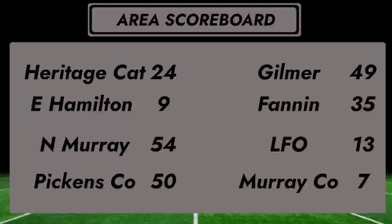Fannin County played at Gilmer tonight. The Rebels fall 49-35. North Murray was evenly matched against Pickens. Both came in at 0-1 on the year, and one left with a win, but this score, 54-50 Mountaineers. Man, oh man, where is the defense in these games lately? Murray County had LFO at home, but they fell 13-7.